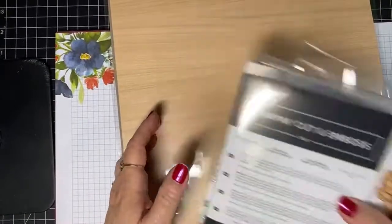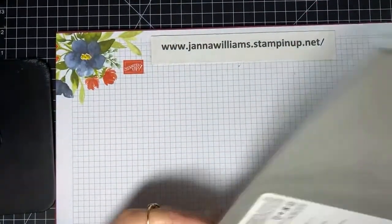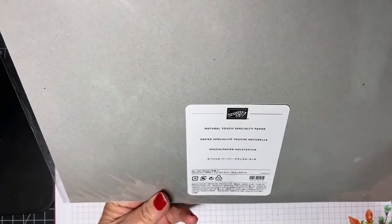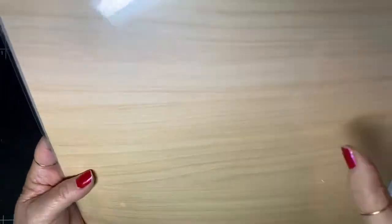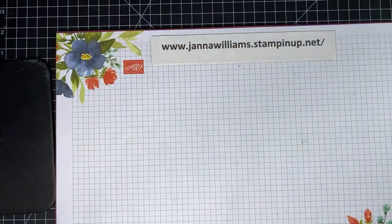It's a specialty paper, and you only get 2 sheets of this in the pack. It's like this blonde wood grain. It's actually textured, but yeah, there's only 2 pieces of this. It's called Natural Touch specialty paper. And so I would think that this would be something you would use in smaller bits, unless you just want to make a really special card for someone. This would be really great for guy cards too, I think. Okay, so that is that. On to our card.